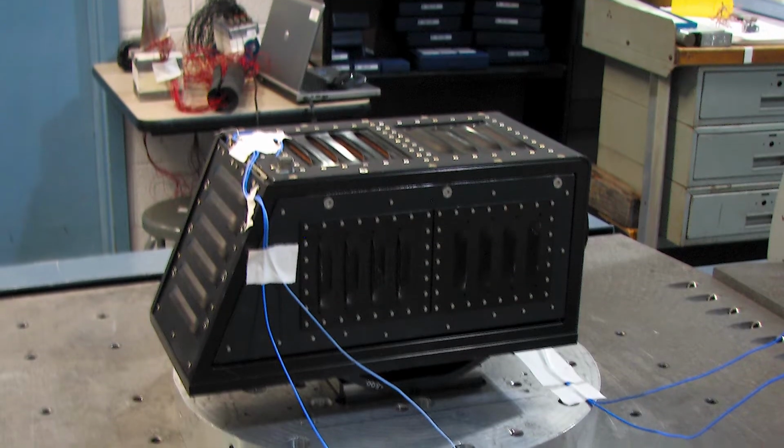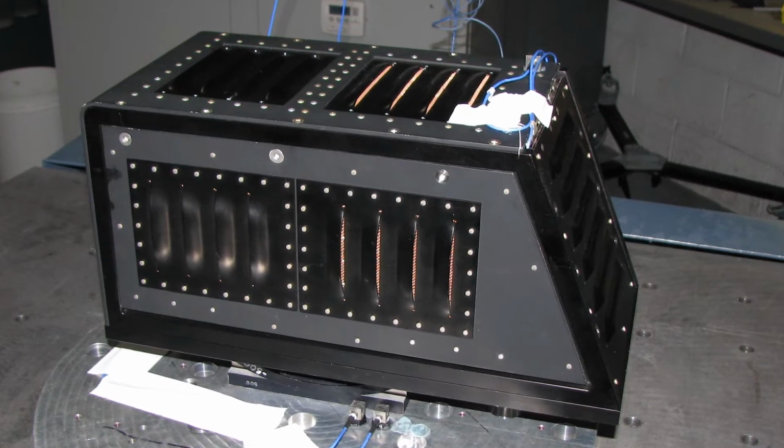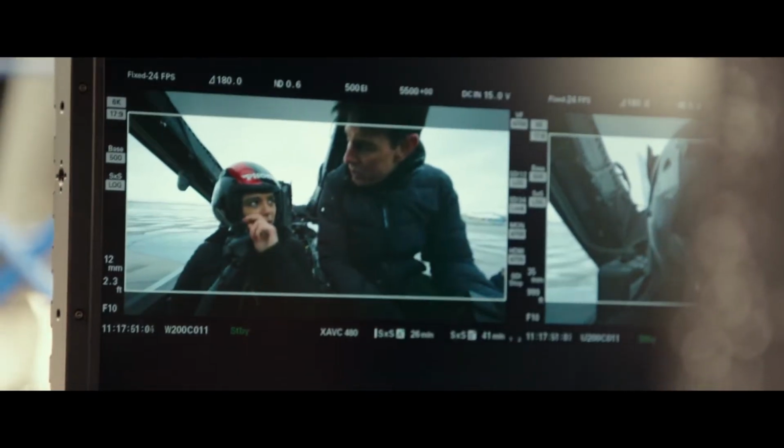So we had to develop an enclosure that trash canned it, aka fully encloses. We had to do a 500 mile an hour wind blast test. If the pilot and actor had to eject, you had to withstand that wind blast so that the camera system wouldn't fly back into an actor or a pilot.